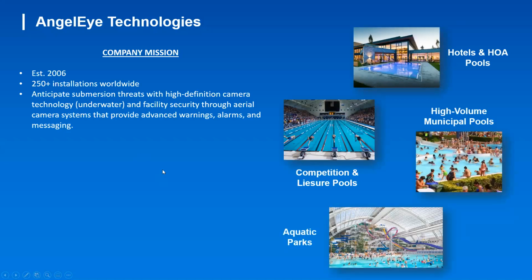So AngelEye Technologies is a camera-based drowning detection system and an aerial surveillance system that can provide a number of warnings, alarms, and data management for aquatic incidents. As I said, we were established in 2006. We have 250 installations worldwide, meaning we're scanning something on the order of 2,700 active cameras 24/7, 365 days a year. Our goal as a company is to anticipate submersion threats with high definition cameras and provide facility security through our aerial camera system that can provide those warnings, alarms, and messaging in hotel pools, competition and leisure pools, really high volume municipal pools that see 400 or 500 people over the course of a day, and aquatic parks, which certainly can exceed that.